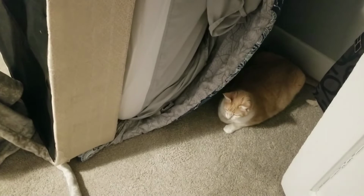There's one kitty. There's two. We're missing one. I'm sure he's in here somewhere, but.